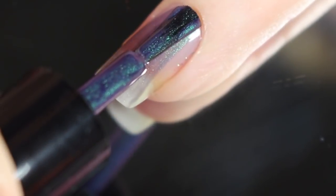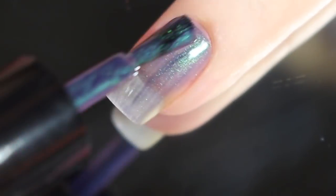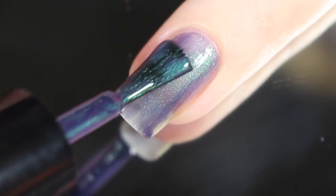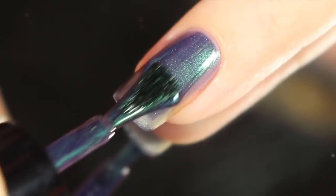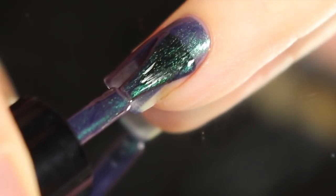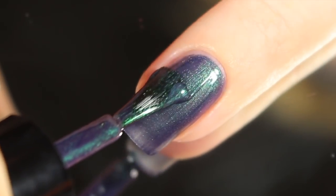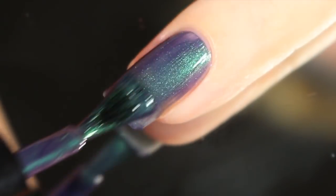This one does go on fairly sheer, but it does lay down a nice base, and you can already see all of that green shimmer effect popping out. So I'm going to go ahead and complete this coat, cap the tip, let it dry, and then show you how it builds up for me with a second coat. So here's a look at my second coat. It does add to that shimmer, adds more dimension and an even stronger shift. I did still have some visible nail line, however, so I am going to go ahead and let that dry and then show you how it built up for me with the third and final coat.